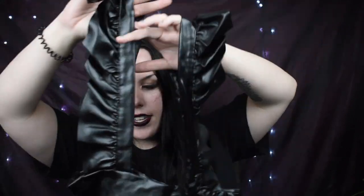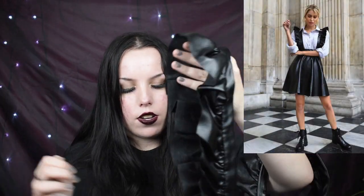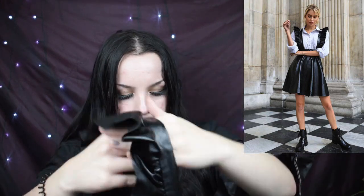I saw this. It is a PU faux leather skater skirt with these really cool straps that are like ruffles. So it's a pinafore style item. Some of you may be thinking, what is that? Why did she pick that? Because I'm really interested in it, and if it doesn't work I can send it back. But I really like the idea. I can't wait to style it.